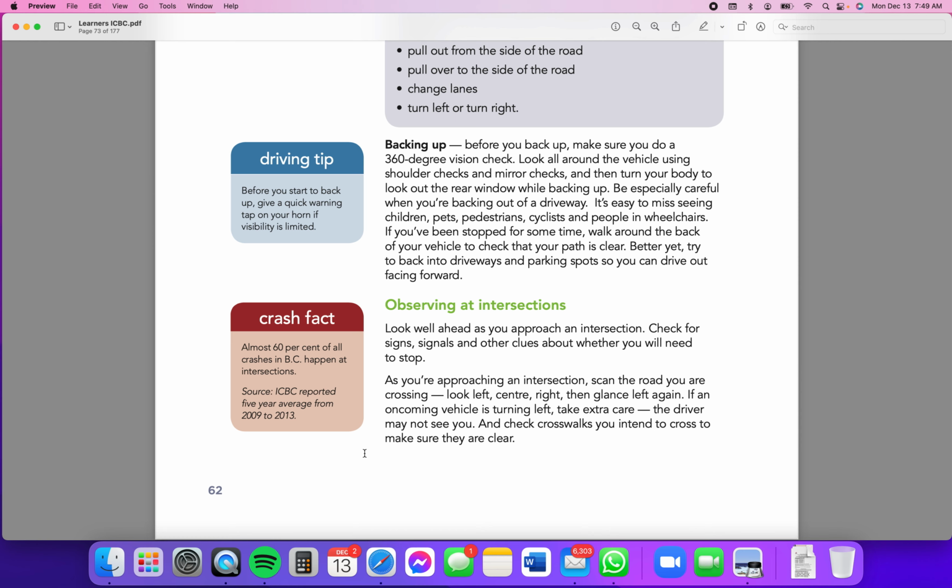During the test, they will be checking that you're doing a 360 vision check. You're going to be doing this left to right. Always during the test, left to right. And it is very important to practice this in a parking lot, because it is not that easy to look out the back window and back up in a straight line. And that is typically one of their test requirements, that you need to be able to back up in a straight line for quite a few meters, just to show that you're able to drive straight, backwards and forwards.